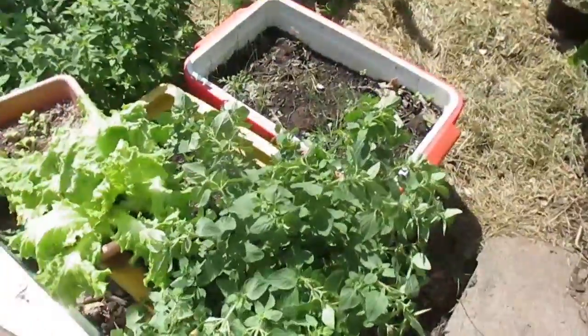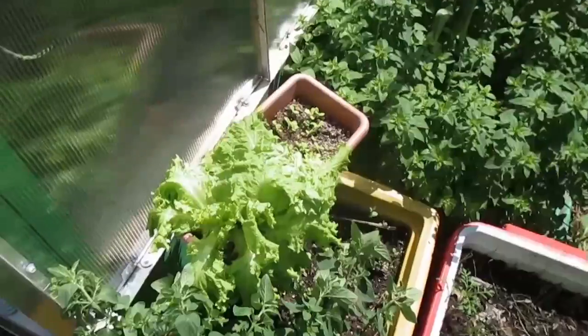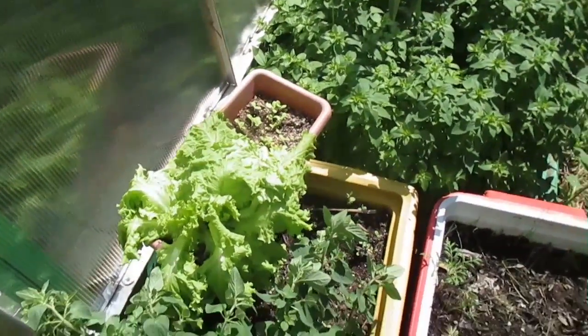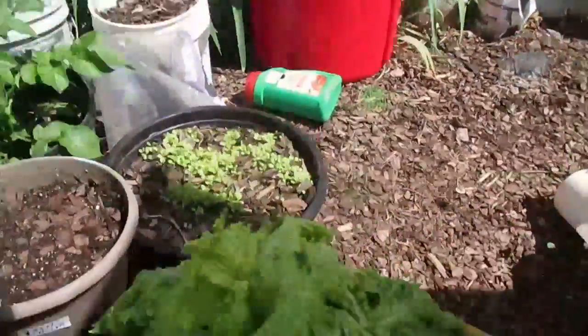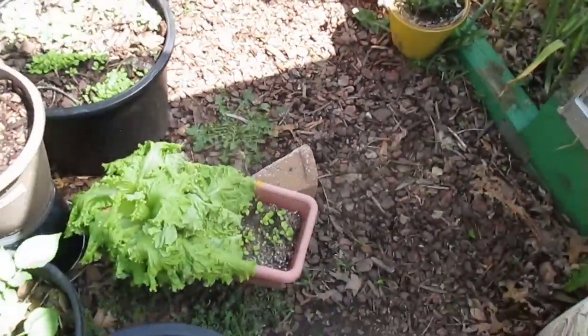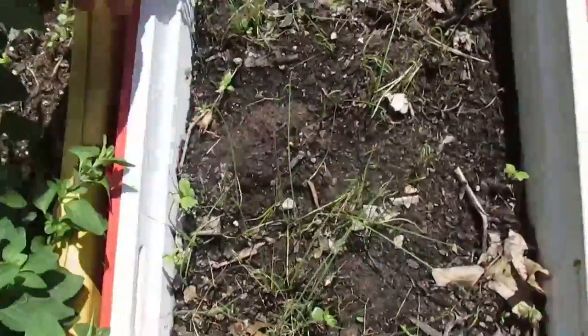Of course, the oregano. Oh, this guy needs more water than it's getting. That lettuce, I need to harvest it or replant it in a bigger spot. Let me move this. Put it in the shade a little bit. Anyway, it's nice to see the lettuce. So I have a lot of leeks coming up.